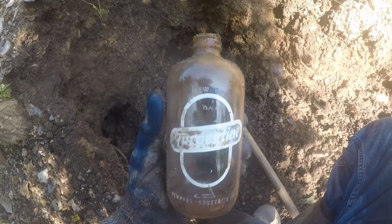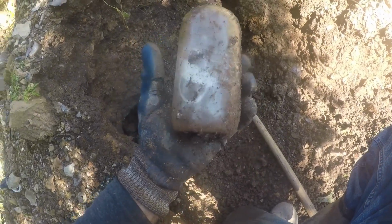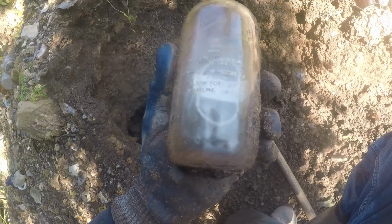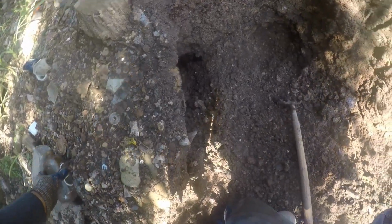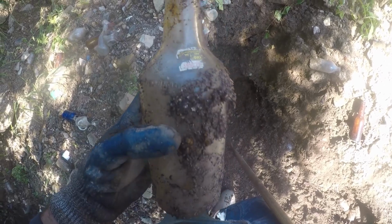Newport turpentine. Chicago, New York, Philadelphia, and Memphis. I should probably take it since I've never seen it. Somebody want it. You know, look, that still has the state tax stamp on it.